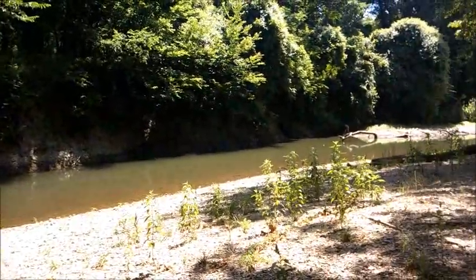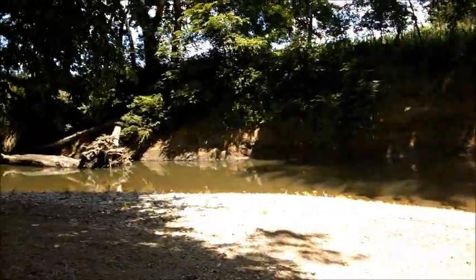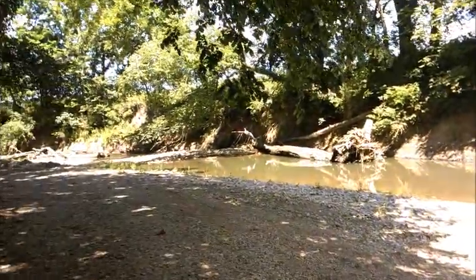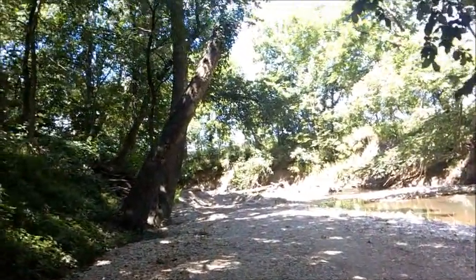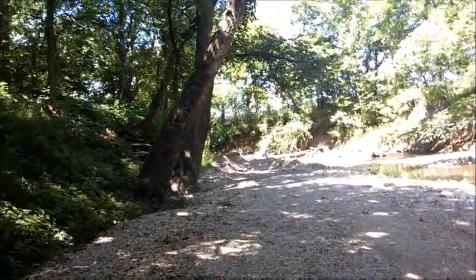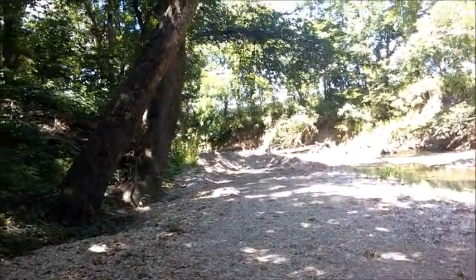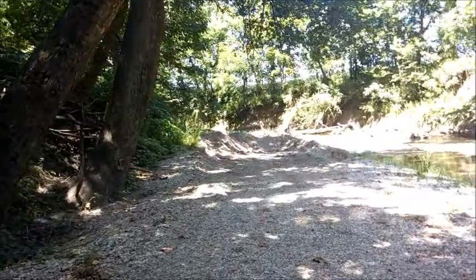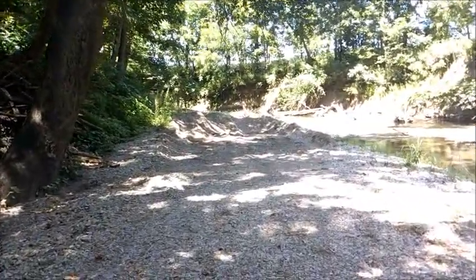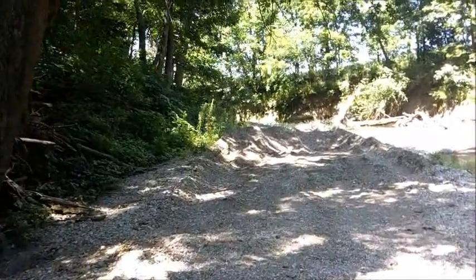Oh. I just about forgot. This is the Elrod Bridge. I tried to go to this Elrod Bridge here last week, and I couldn't because it was on private property. How ironic is this that I'm actually finding, or found, this Elrod Bridge. That's crazy.